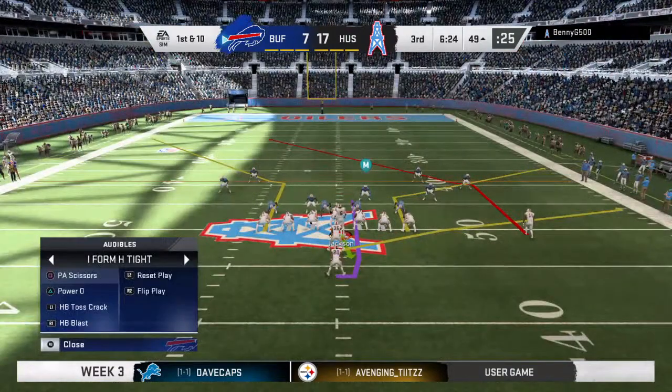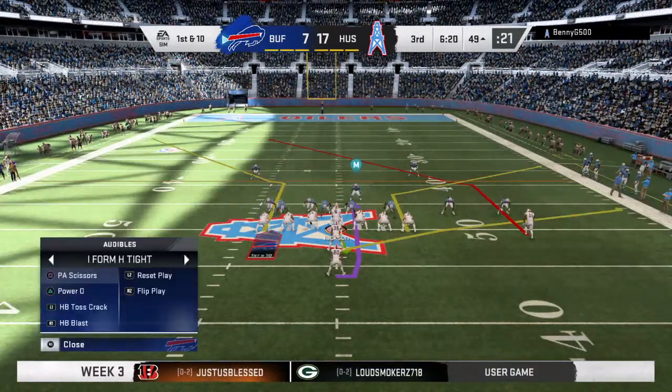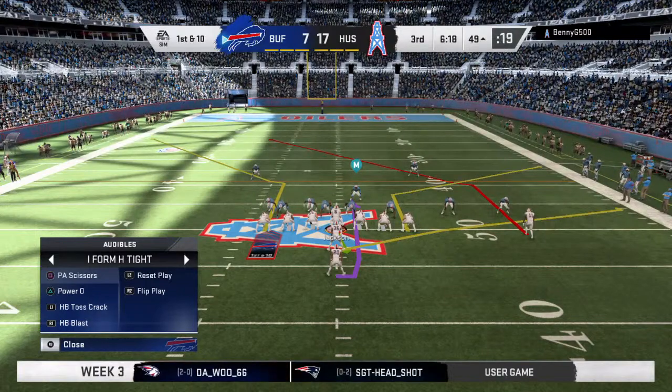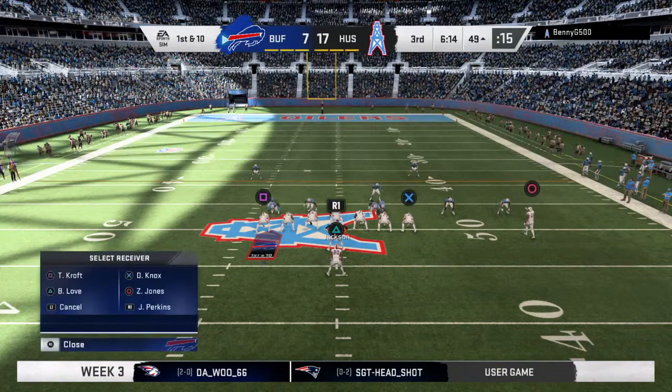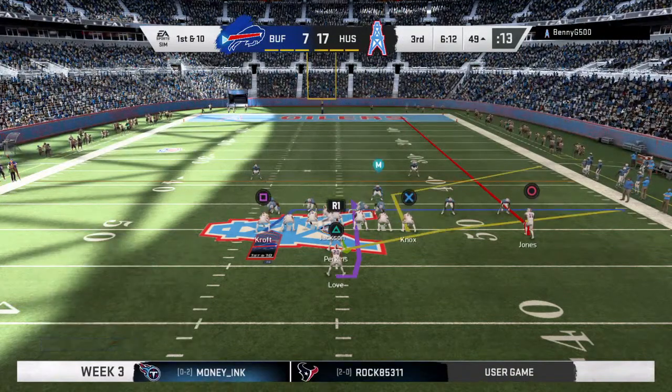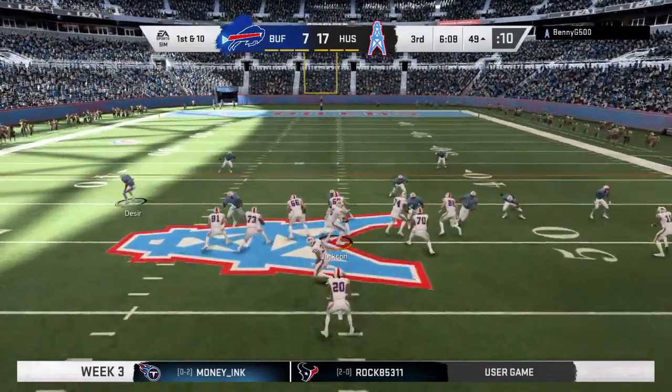On the double. Hey, we got Mike 53. Know your job. Check. Check. Off. Mike, 53. 53. Mike. Yeah. 53 is the Mike.